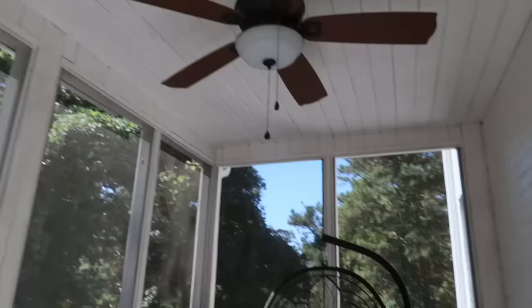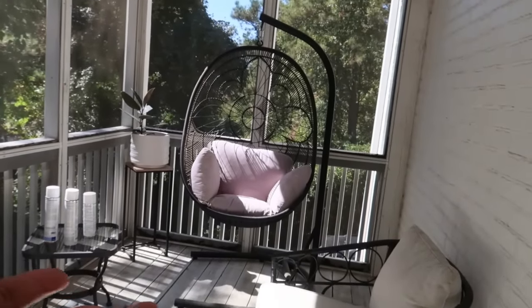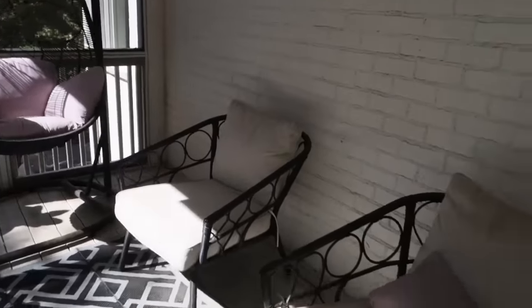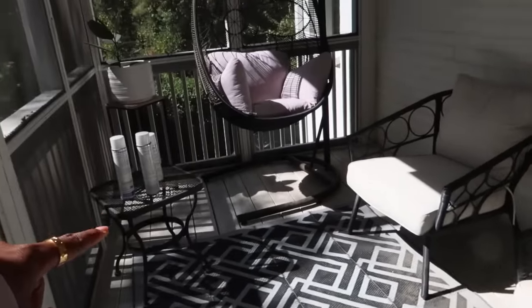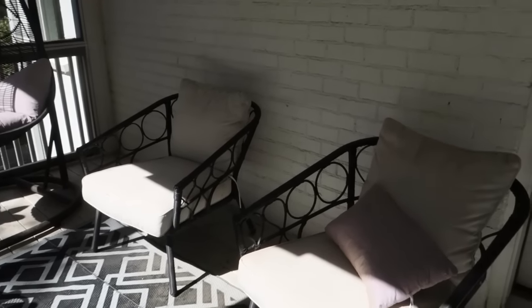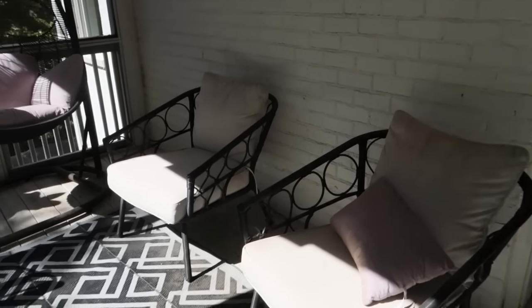It's really nice. So I would sit over there with my little books or whatever and just relax. And then we even had this double, a two-seater that we had in our previous house, right here. Most of the time me and William will come out here and just chit chat or talk, it's just a nice conversational space.